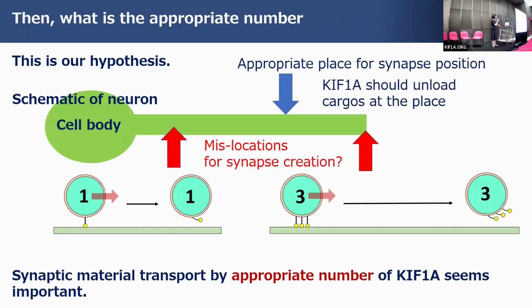Then, what is the appropriate number of kinesins, KIF1As? This is our hypothesis. There are appropriate positions for synapse creation, and the KIF1A should unload cargoes at that place. However, if there is a small number of KIF1A cooperatively transporting the cargo, it detaches very soon.